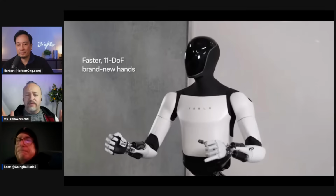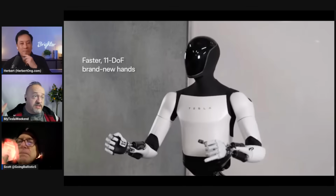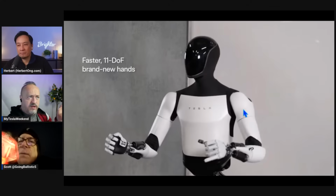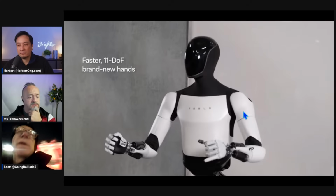Where are all the cameras? Because it's using the FSD chip, which is designed for 7, 8, 9 cameras. I mean, obviously you could put a pair in the head. Where do we have more? No, they showed 6 before.